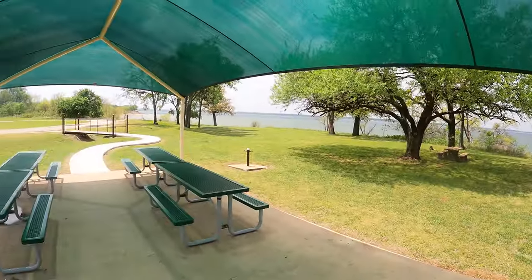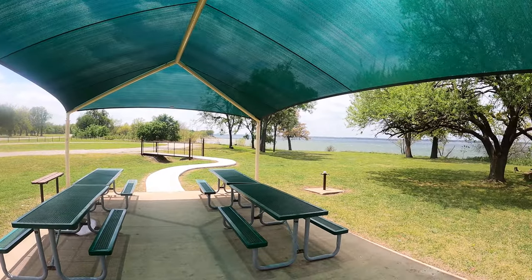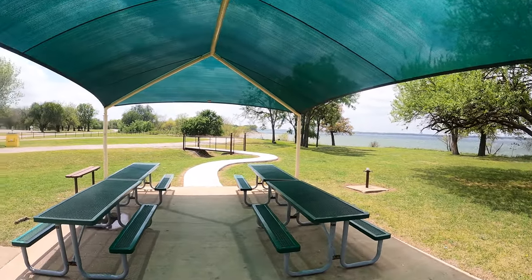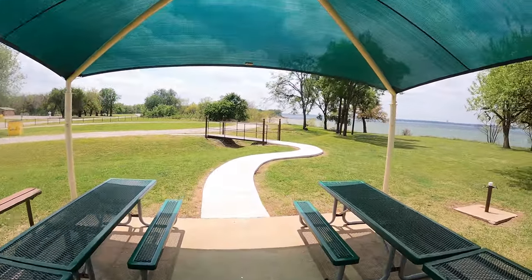West Burns Run actually has two group pavilions. This one is in the day use area. Well, there's not any electrical hookups, but it is ADA accessible thanks to the cool bridge. And you certainly don't need to worry about bringing a fan, at least not on days like today. All right, let's go see some more stuff.